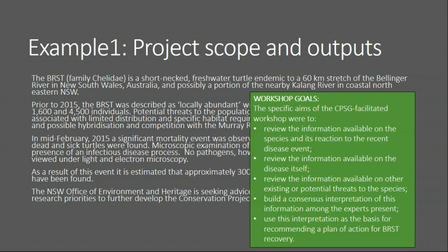And so from this we could build some workshop goals, which were essentially to get these experts together and review the information available on the species and its reaction to the recent event, to review the information available on the disease itself, to review the information available on other existing or potential threats to the species, build a consensus interpretation of this information among the experts present, and to use this as the basis for recommending a plan of action for the turtle's recovery. So that gives us a very clear mandate and some very clear outputs to work with.